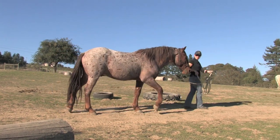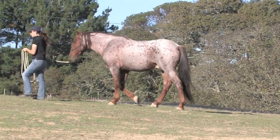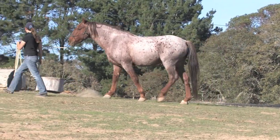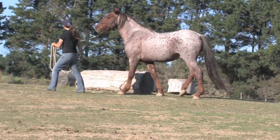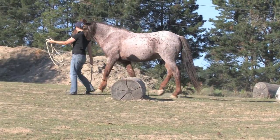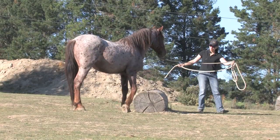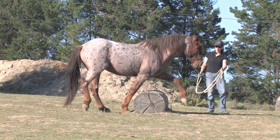After a little more touch, we did some leading, and I asked him to go over the log, which he really would much rather go around. When you first get a Mustang, it's easy to think they are spooky and nervous Nellies. But once they gentle down, their true personality comes out, and Aries is lazy.